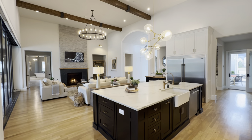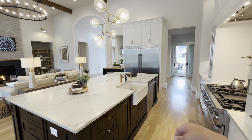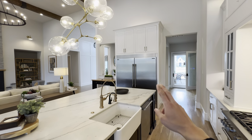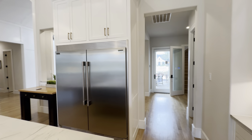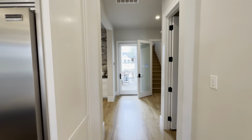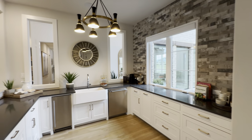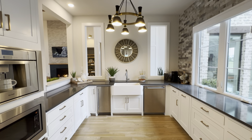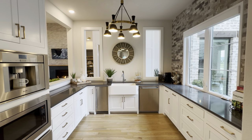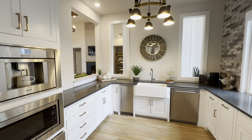My Lord. This is a mic drop. You do also have a farmhouse sink, and the double entry fridge, a Frigidaire refrigerator there. And then right back here, you have a butler's pantry. All right, a little additional kitchen. So that way, in case you don't want to make a mess in the main kitchen, this is kind of like where you just throw it down.